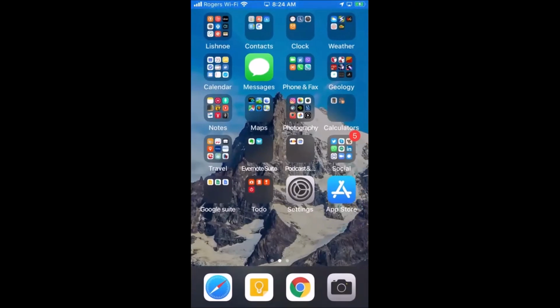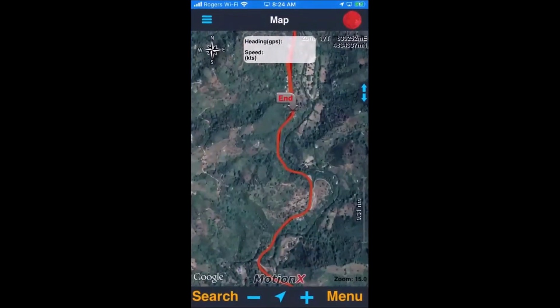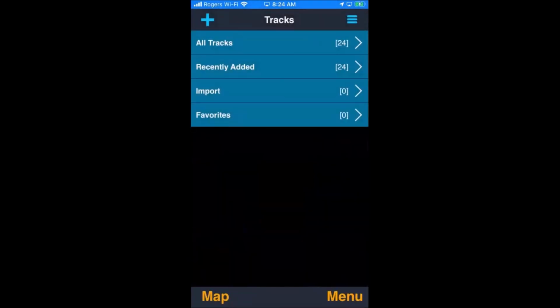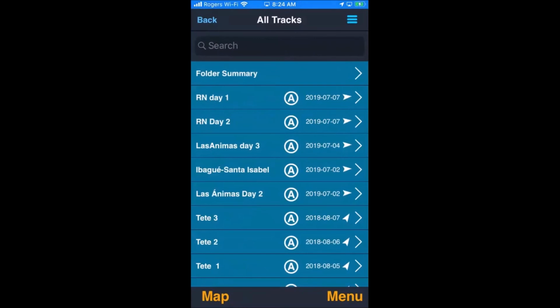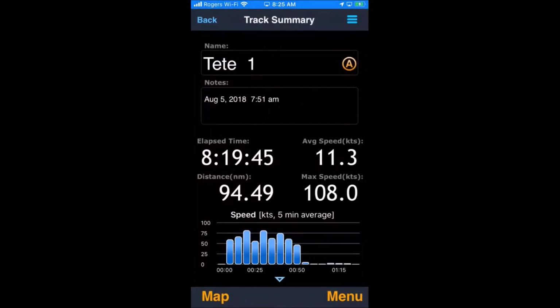I'm going to show you. So you go to your GPS, and I'm going to show you a track from a fly in Mozambique. That is the record. And if I click on View Details, you can see down here the elevations of the track.